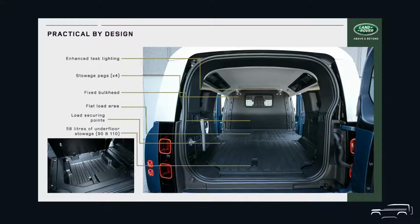Up to 6 conveniently located lashing points add to the hardtop's versatility by ensuring any kind of load can be securely tied down. All hardtop models also feature an underfloor 58-litre storage area towards the rear of the vehicle, giving customers a safe, lockable area out of view for smaller, more valuable items.